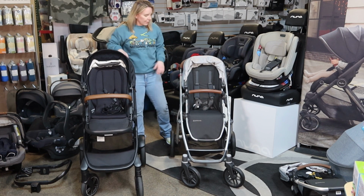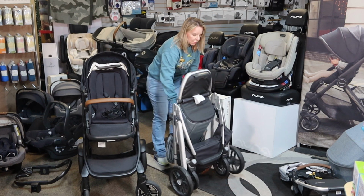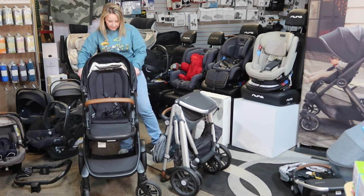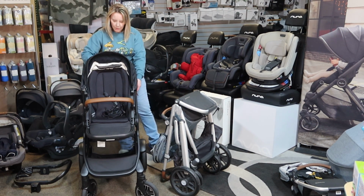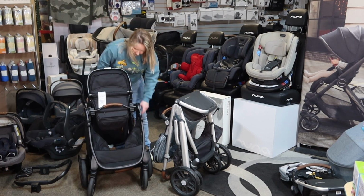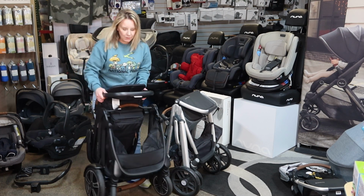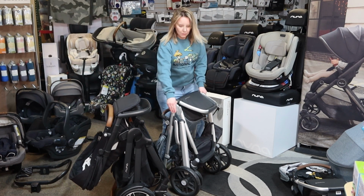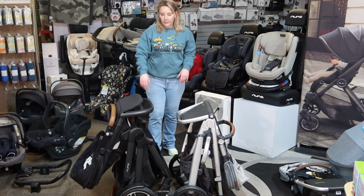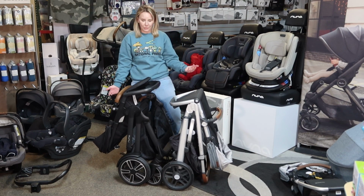So now to fold either of them, it's a 2-handed fold. Vista, I make the handle long, fold it up, footrest comes down. Demi Next, pretty much same story. Engage the fold, have it fold up, lock, handle comes down, bar comes down. So, yeah, if you ask me, they're both horribly heavy and they're both huge.